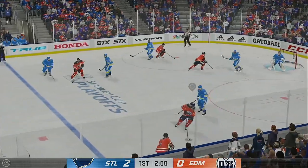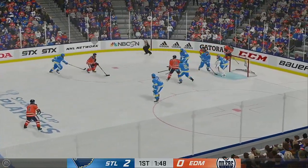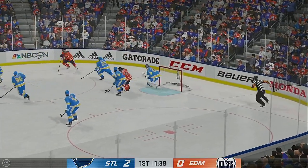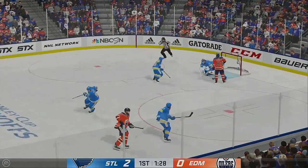Neal's got it against the boards. Shot, and he misses. That's a good scoring opportunity. He doesn't capitalize on a grade A chance. Looking to make something happen in the offensive zone. Puts it on goal. Gets in front of it.